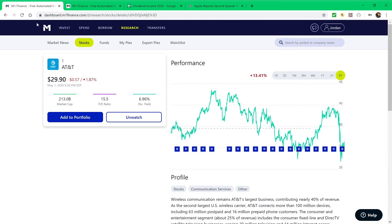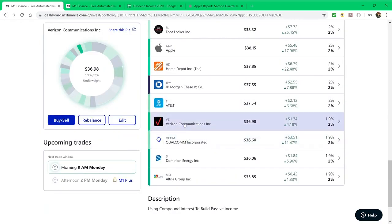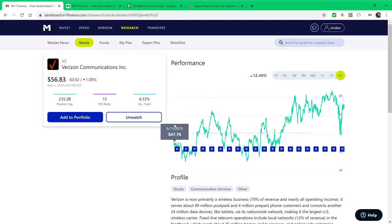And if so, I'll be a buyer of AT&T, and I'll be looking to add more shares of that next month as well. The next stock in the portfolio is Verizon, its competitor to AT&T. I did just receive dividends on Friday from both of these companies, as you saw earlier. Verizon is a little bit more well run, and they don't have such a significant debt like AT&T does. They went from 55 cents a quarter in dividends up to 62. They have a 4.33% dividend yield.